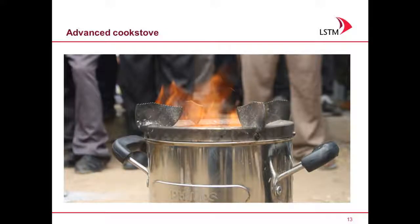This is the stove burning in an optimal way. It's called the Philips stove because it was invented by the Philips company. It's a chamber, you put biomass fuel inside, and because of the way in which it's designed, it's got a battery that powers a fan that blows air through the fire and makes the biomass burn much more efficiently.